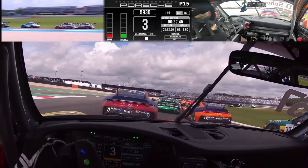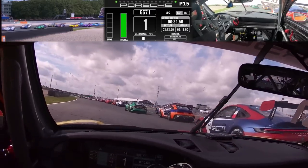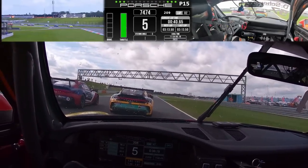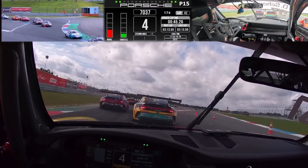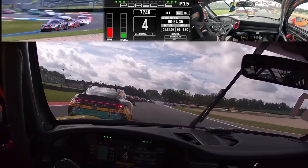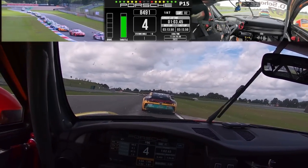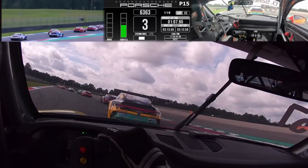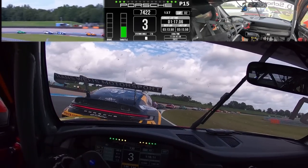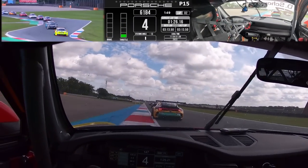He's in first position, sliding through the long right-hander into the heavy braking for the first left-hander. Racing in the opening stages of this race, of course, but Larry Ten Voorde is already pulling away. Maybe one of the best 911 Carrera Cup drivers in the world.